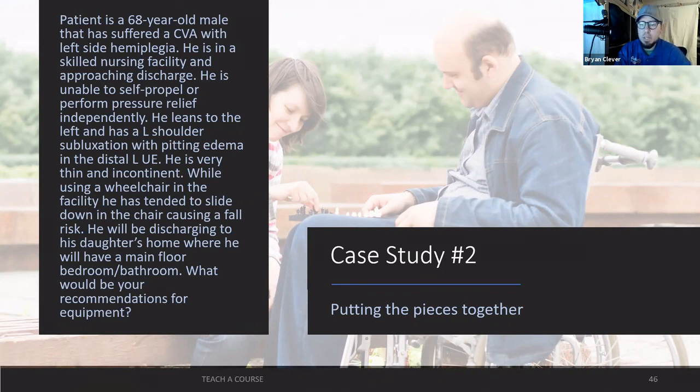Let's see what else I was thinking about on this one. The tendency to slide down in the chair. What can we use for that? A couple different options. Not a pummel. Don't you dare type pummel. 4-point, yeah. You could probably get away with just a 2-point laid over right in front of the ASIS.